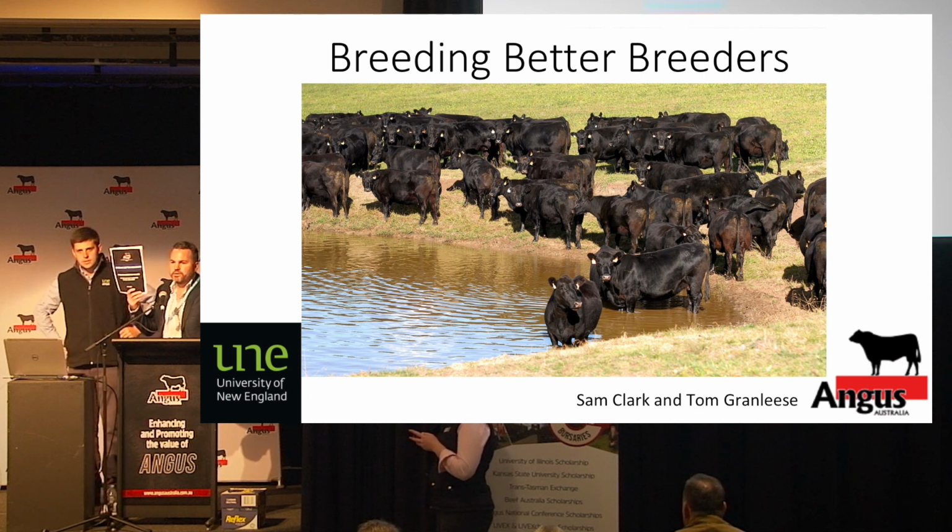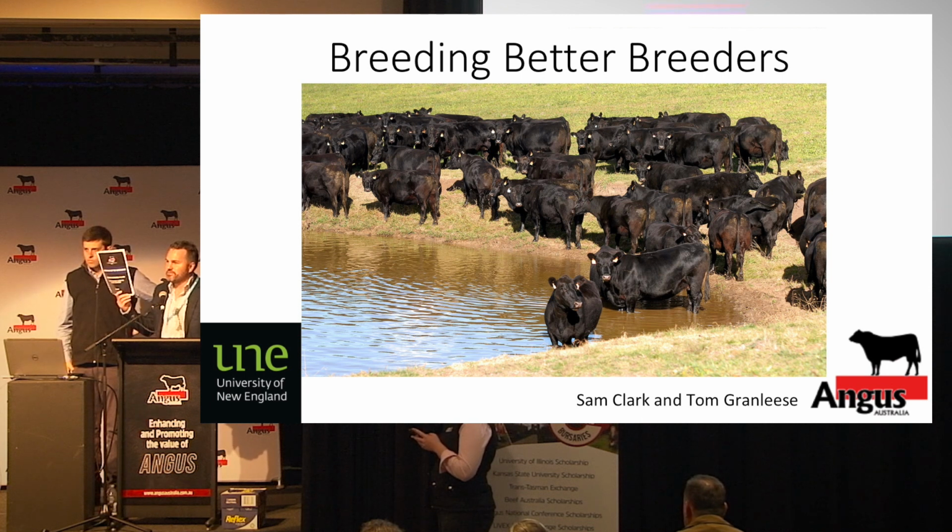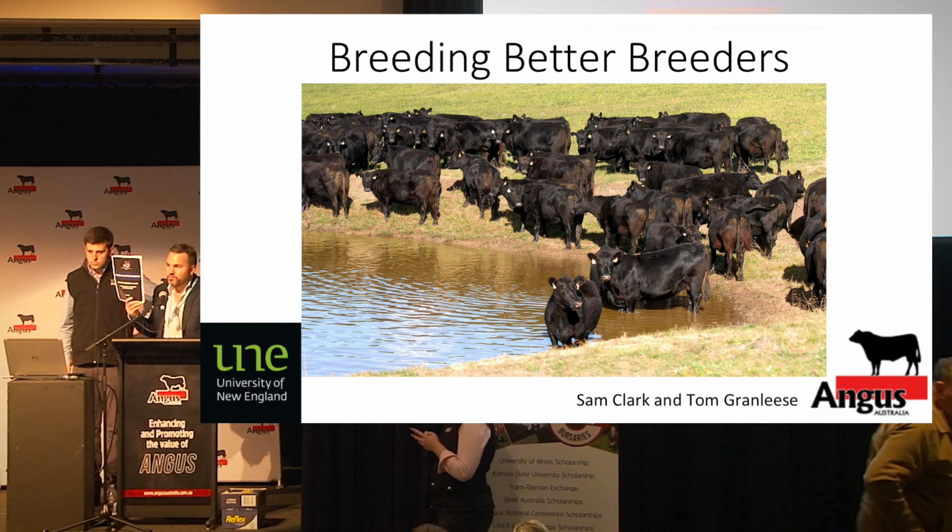So anyone who's interested to look at a range of size with that information, they can come and grab one of these sheets off us, either after Shane's presentation, just before morning tea, or we'll put them on the Angus Australia stand as well. So make sure you come and grab that information as an initial part of that research. Okay, what we'll do now is we'll go to questions. It looks like Erica might have a question for you, Sam.